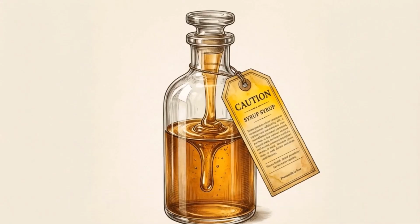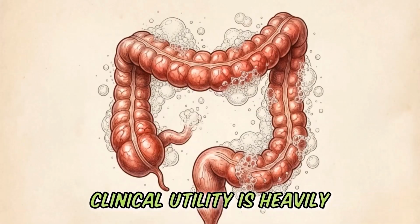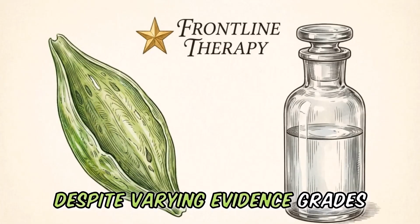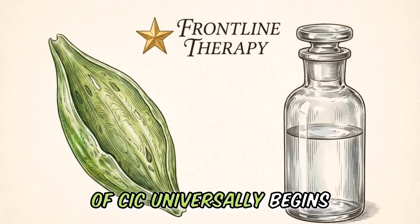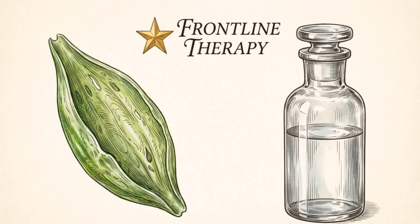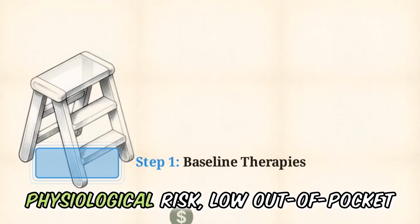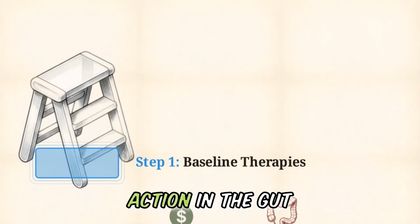Lactulose is another osmotic agent that received a conditional recommendation, but its clinical utility is heavily limited by dose-dependent bloating and flatulence. Despite varying evidence grades on paper, clinical management of CIC universally begins with Psyllium or PEG. These agents provide the optimal balance of low physiological risk, low out-of-pocket cost, and proven mechanical action in the gut.